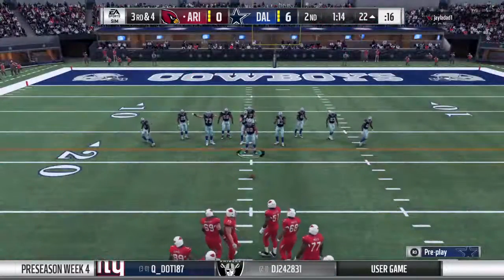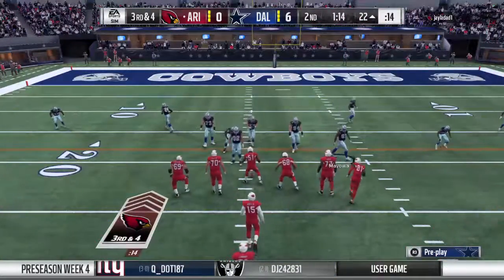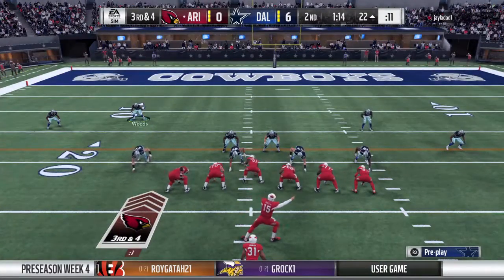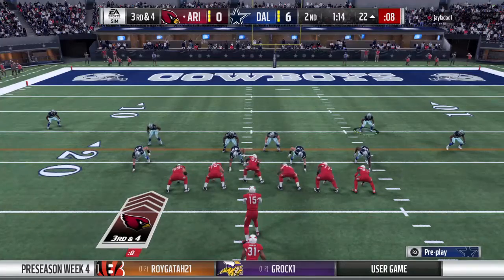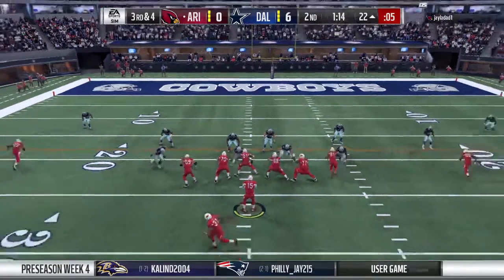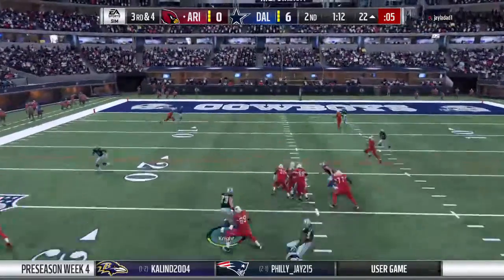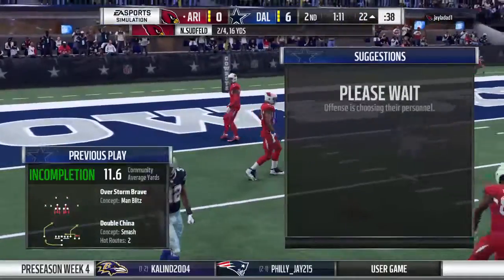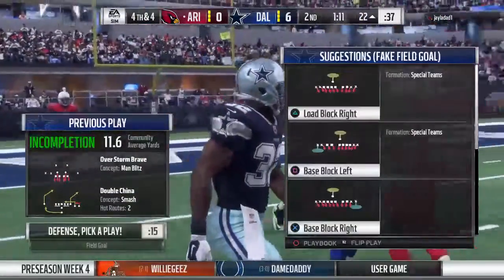This will be play number 9 of the drive here as they need 4 yards on third down. Let's go! No, check, Patriot! Detroit! Looking to throw. And almost picked off. I guess the good news for them now, it's 4th down.